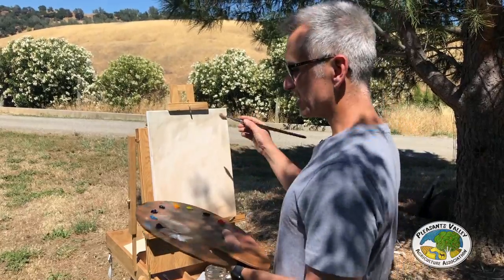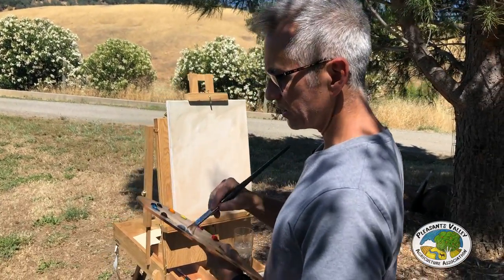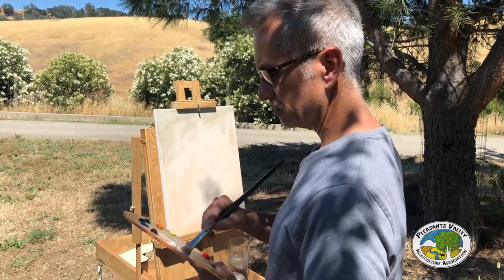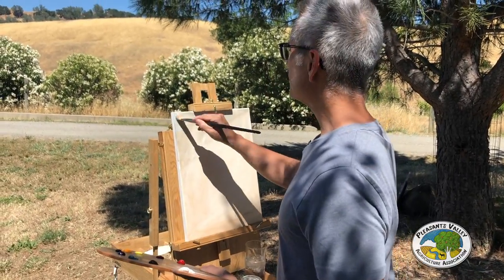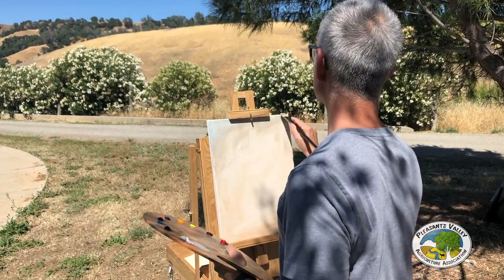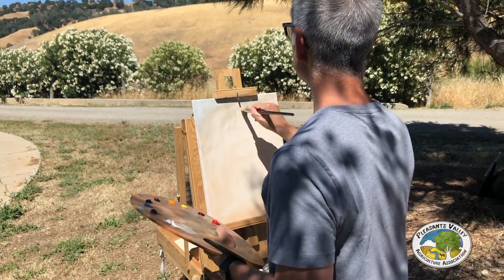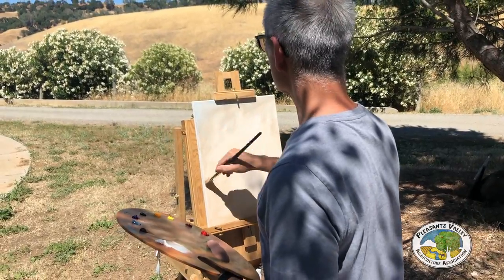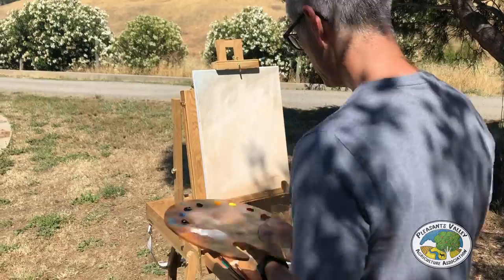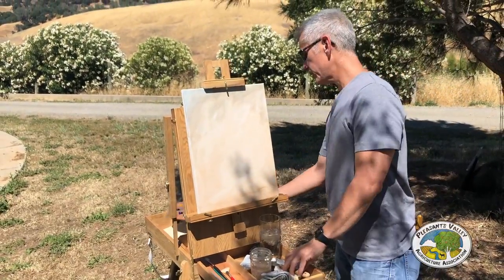I feel like it's kind of dark on the top, so I am going to add a little bit more of the lighter colors up there. And it's okay to make mistakes when you're painting. You will be able to go back and fix things. Like if I really didn't like something, then I could get my rag.